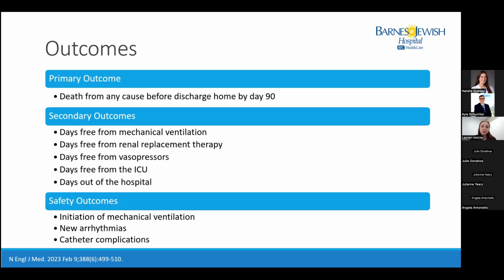And then for their safety outcomes, they looked at a lot of the outcomes that I would be curious in for a trial looking at fluids and vasopressors, such as initiation of mechanical ventilation, sort of extrapolating that maybe if patients receive too much fluid, they were experiencing pulmonary edema and may need to be ventilated, new arrhythmias, which we know is a side effect of vasopressors, and then catheter complications, which I think is particularly important in this trial as they were able to receive many of their vasopressors peripherally.